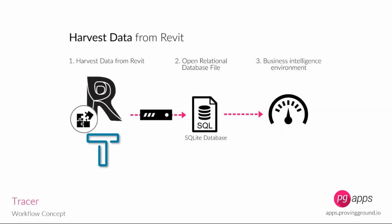So the way that we're achieving this is that the Tracer product includes a harvester for Revit. It scrapes the model and creates an open relational database file using SQLite. It's a public domain database file that you can access the contents of using, if you're really into the data analytics side, standard query language and so on, but you don't necessarily need to know that for this. Just know that we're creating this file as something that a business intelligence environment like Power BI can hook into.